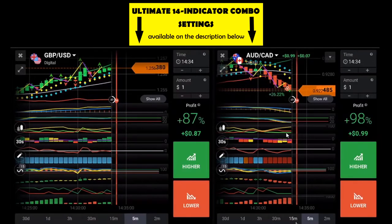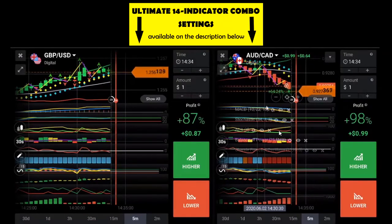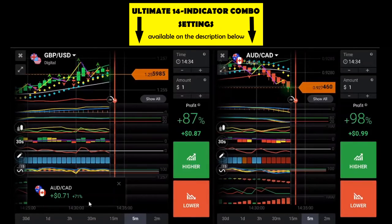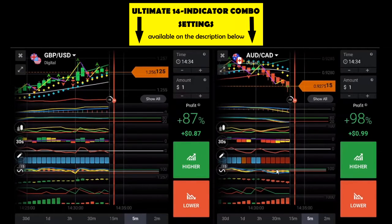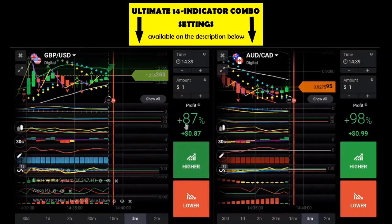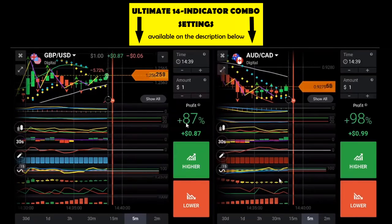This is an existing trend. He put it here because he saw the ADX value. And for digital options you can exit anytime you want, so that's what he did there. He was kind of afraid, but he still got 71% out of that.